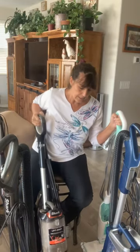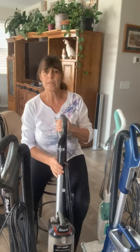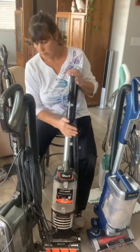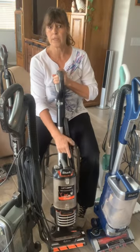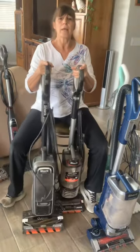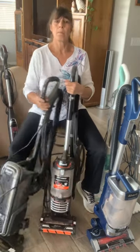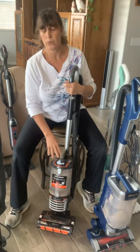This is a duo, and this is one of the first ones that they came out with. Let me see if I can angle down a little bit more. Okay, so this one here is the duo, one of the first duos that came out. And as you can see, it has a smaller head. This one here has the wider head on it, in the width. And this one was smaller. But it's also a lift away, and I'm going to show you the difference in the lift aways.